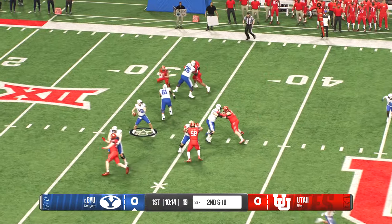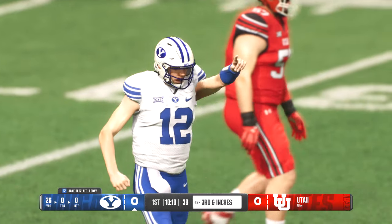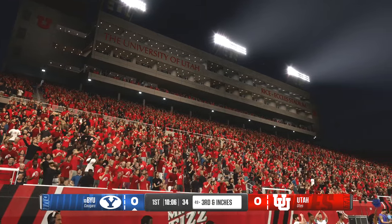Quarterback drops back. We're going to test the secondary. And this time it's complete. They tackle him. Looks like it's going to be just short of the marker, inches away.